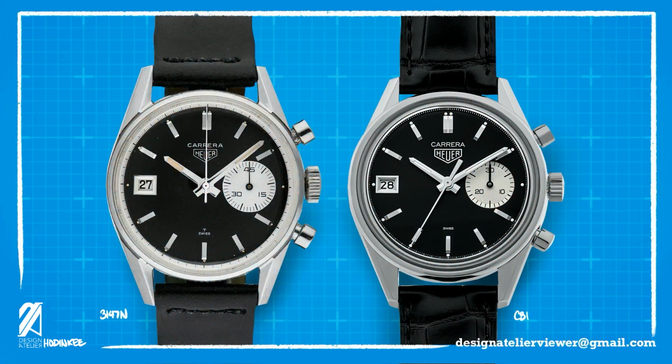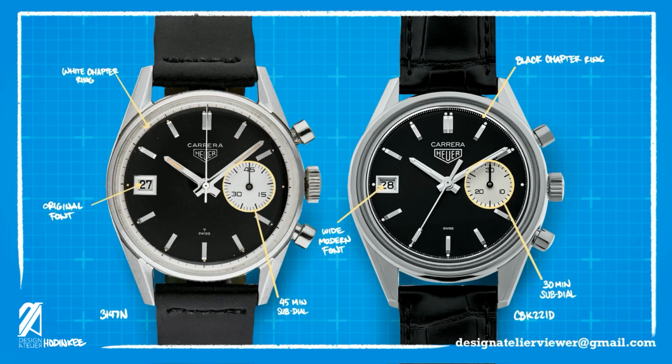The first key difference we can highlight is the black chapter ring instead of the white. This was a design choice to appeal to the modern sensibility and preserve the distinct character of the original. The typeface is also modernized to give the new Dato a fresh look. On the subdial at 3, the vintage model sports a 45-minute track. This new Dato now operates with a 30-minute track.